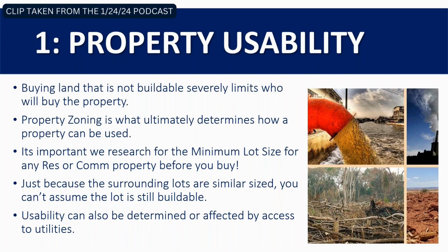The only people that are really going to buy a property like that might be an adjacent property owner, somebody that can extend their property a little bit. But even then, that's a very small pool of potential buyers. And so, yeah, ultimately the usability is going to be determined by property zoning and the zoning ordinances that have been passed, or the codes, whichever terminology they use here.